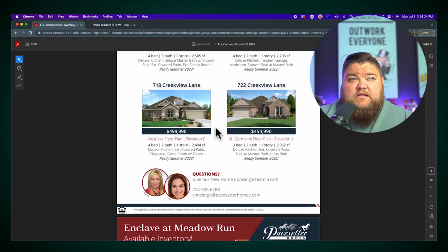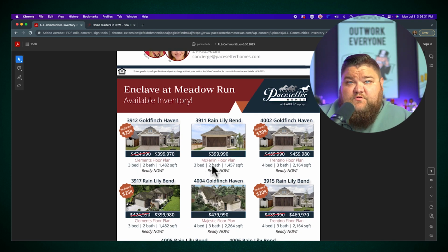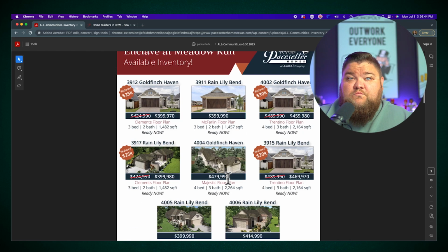There's some options in Elevon. This is Meadow Run. These are the Enclave ones, and so we've talked about these. They're kind of courtyardy. $399, $459, $479. Things that have been reduced, and you can see ready now, ready now, ready now. So if you're looking for something before school starts, and that's when this promotion would expire, we need to get you in to Meadow Run.